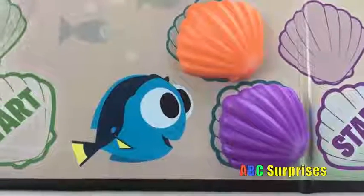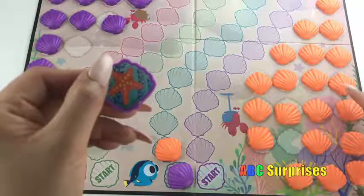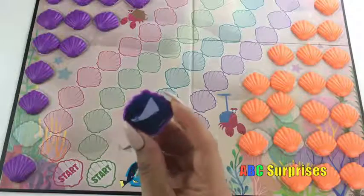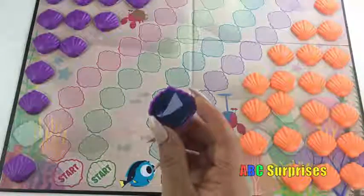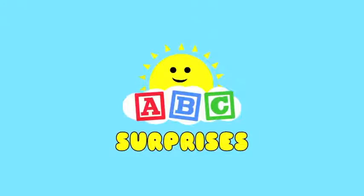Come on, Dory. Let's go home. Which one was it, kids? This one or this one? That looks familiar. Do you remember where it is? Let's see what's inside. I receive surprises.